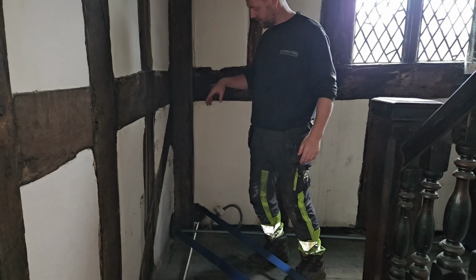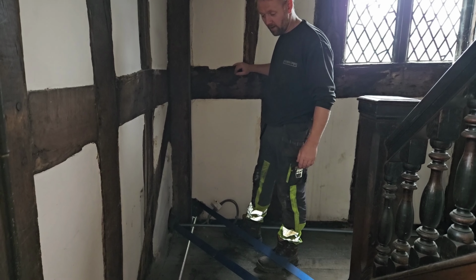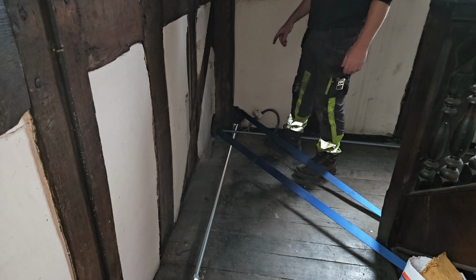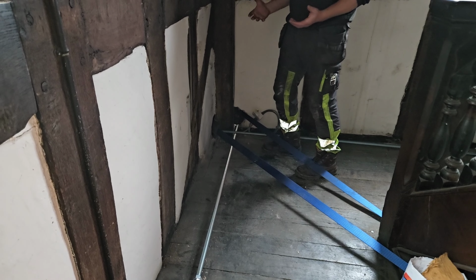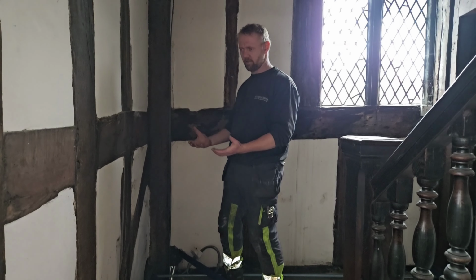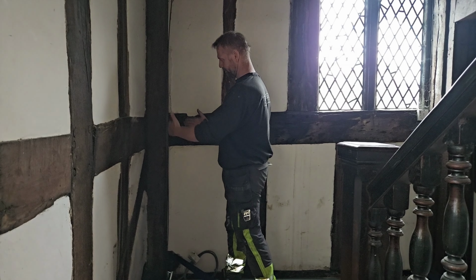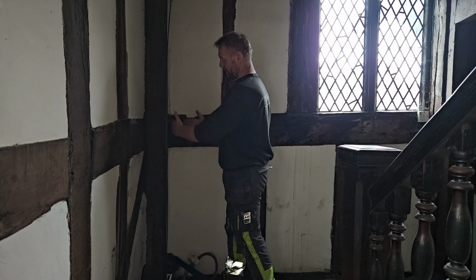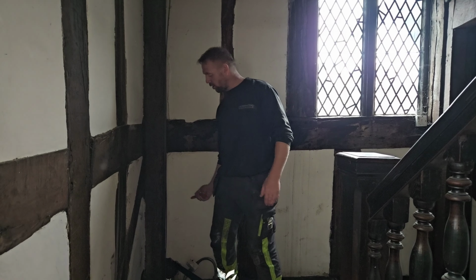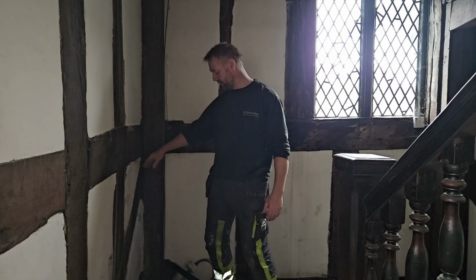So what we've done here, you'll see we've got some big, I think it's M24 threaded bar. We got this in 3 metre lengths. So what we've done is we've actually fabricated some steel work that sits on the outside of the building. It's 2 pieces of angle iron basically, that just create kind of a corner, if you will, around this corner post, and they've got holes in, so basically these threaded bars are just drilled in and they've got a nut on each side of it.